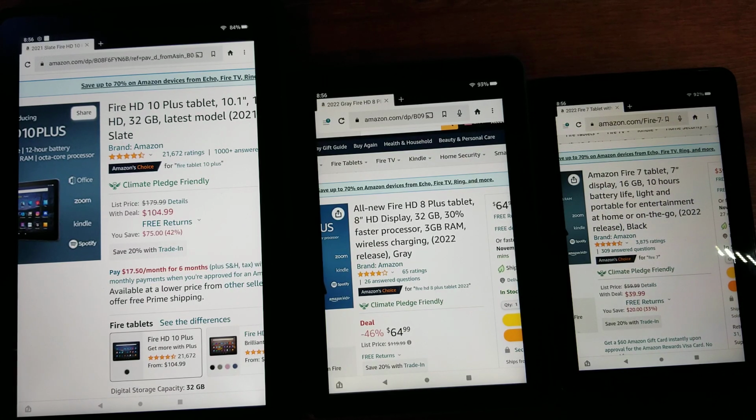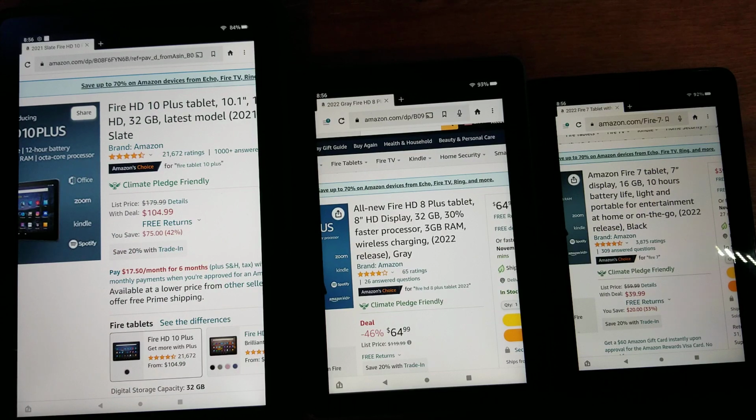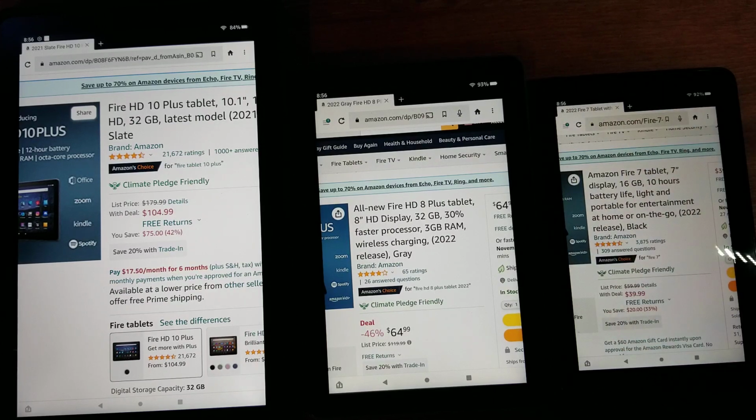So basically, if you want the overall best Fire device, it'll be the 10 Plus. If you want something that's a bit smaller but still pretty good, the 8 Plus. And if you want a basic small tablet for only 40 bucks, the 7 is where it is. Or again, if you want a very good e-reader, and that's basically it, maybe some very light internet browsing, the 7 is very good for that.